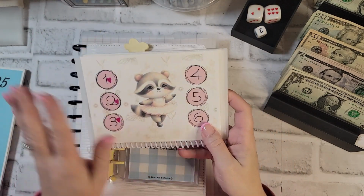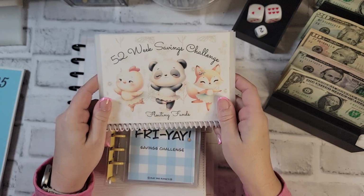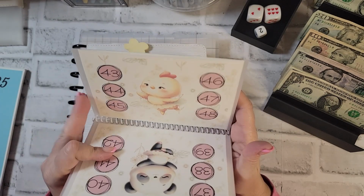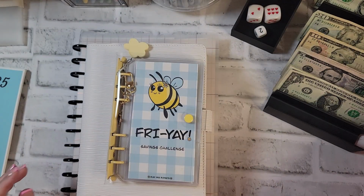So this is super cute. And this is a freebie. This is on Maddie's Ko-fi shop. So look for Floating Funds. And it's just these super cute little woodland creature ballerinas. So we'll set this back over here.